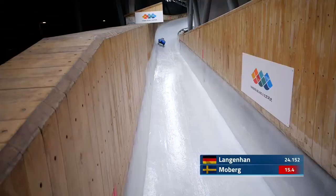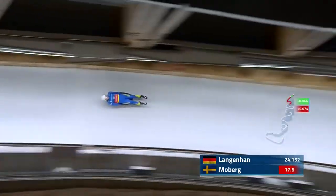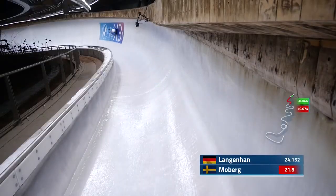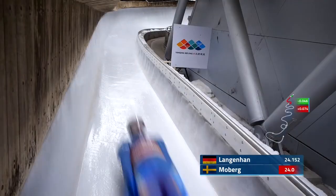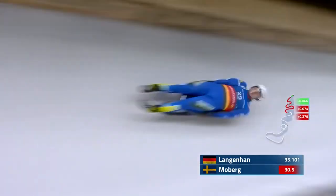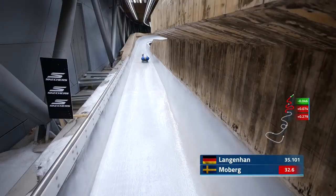Just 300ths off the start record that was held by Johannes Ludwig in the Olympic Games when the ice was arguably considerably faster. Rasmus Moberg ripping the start handles out of the ground there to give us our fastest start so far, and just back by a quarter of a second at this point. The Swedish team just continuing to entertain all season.